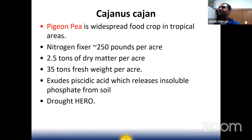In any case, it's a very strong nitrogen fixer. You can get about 250 pounds per acre, 2.5 tons of dry matter per acre. So the problem with those dry tons of Cajanus cajan is that the stems get about that big around and it's very pithy material. So it's slow to break down and you need the right kind of equipment to mow it, to shatter the stems and break them into chunks.